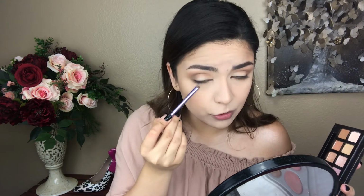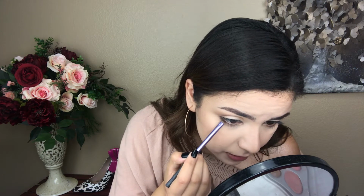Now to smoke out my lower lash line just a little bit more, I'm gonna take a tiny brush and then use Cypress Umber right here and just use it on the outer portion of my lower lash line just to smoke it out a little bit, like so.